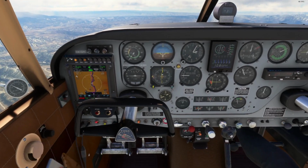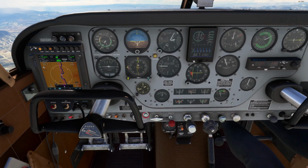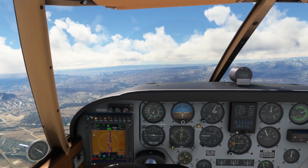Maybe I'll just add a little bit of right rudder trim. Does it do anything? Yes. Oh, that's too much.